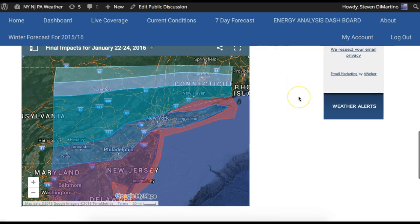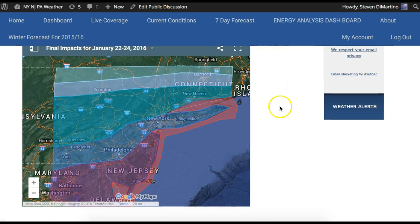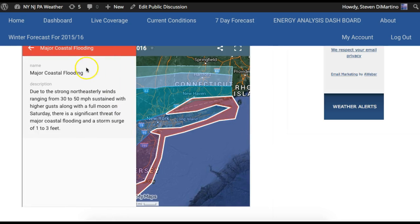So when we put all of this together, here's the basic idea of this forecast. First of all, if you're along the coast, be very prepared for major coastal flooding. This is going to be a storm surge of easily 1 to 3 feet, some locations over 4 feet on top of high tide, which is already enhanced because of a full moon. So if you live along the coast, prepare for major flash flooding. Obviously, winds are going to be very strong, 30 to 50 miles per hour sustained, gusts over 50 miles per hour, just a very nasty situation.